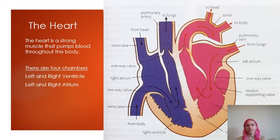As I said in the last slide, the left side, or the right side, rather, as we're looking at it, it's on the left, but it's the right side, handles the deoxygenated blood.